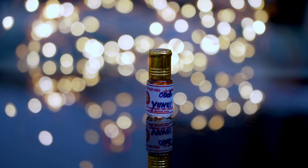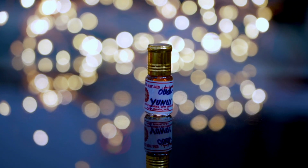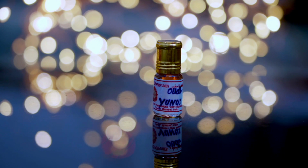At number 8, I've got House of Yunus Perfume, and the name of the attar is Oud Yunus, named after the founder of this house, Mr. Yunus. This attar is kind of an oriental version of Hasan Oud's Spirit of Kanpur. This is also a leather based attar, but here the leather is not so apparent. I see more smoke in it, along with some sweetness.